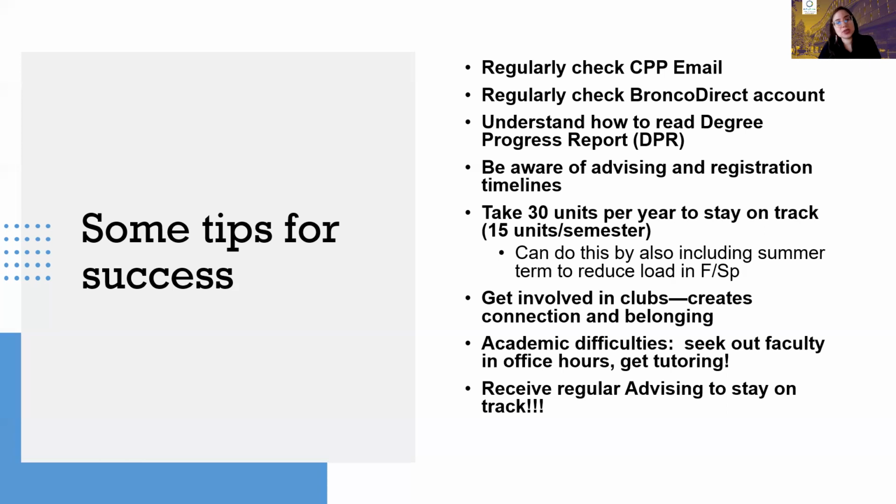Next is take 30 units per year to stay on track for graduation. So that's about 15 units a semester. If you're not able to do 15 units a semester or don't choose to do that, we would encourage you to take some classes in the summer. We do have a robust summer schedule that we offer typically every summer, and so we'd encourage you to do that.